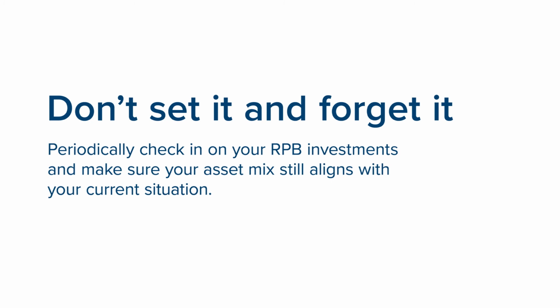No matter which fund or funds you select, remember that the right asset allocation today may not be the right one tomorrow. As your time horizon or tolerance for risk changes, you need to evaluate your investments to make sure your asset allocation matches your investment objectives. This may mean shifting to a lower risk Tier 1 fund as you progress through your career and get closer to retirement.